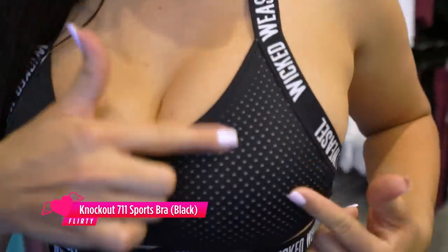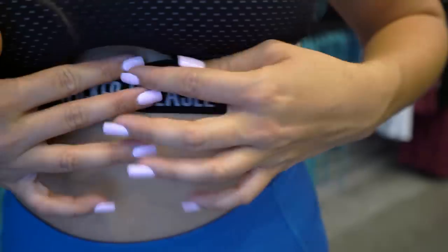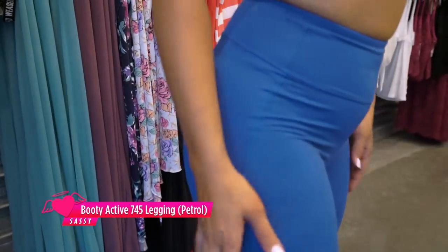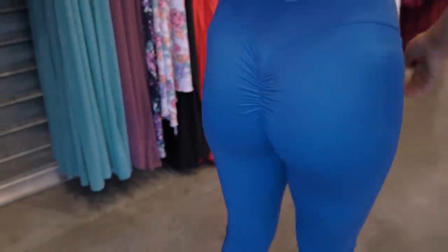Now I am wearing the gorgeous blue scrunch bum tights, which are really flattering on the booty, as well as the gym to swim crop top, which is really nice. It's got a mesh here, and then it's lined with kind of like a tan lining under the bottom. It's got really cool detailing with the Wicked Weasel logo around the straps. These tights are awesome, very stretchy, hugs you really well. I'd probably go down a size, this is size medium, but I think size small would fit me better. This is what the scrunch bum looks like at the back. I love the blue and the black contrast. I think it's really nice, but there's also a matching brief to this sports bra and a matching crop top to the tights.